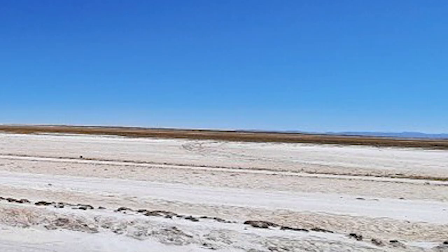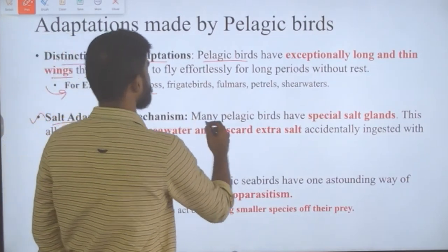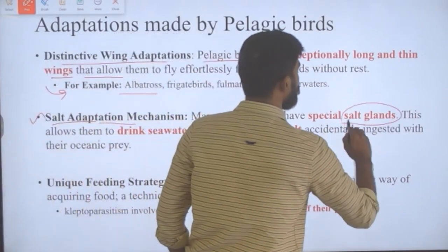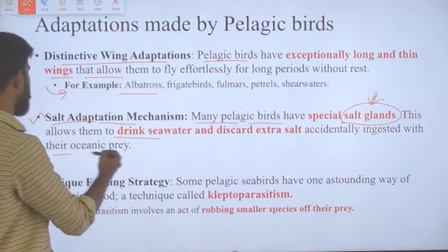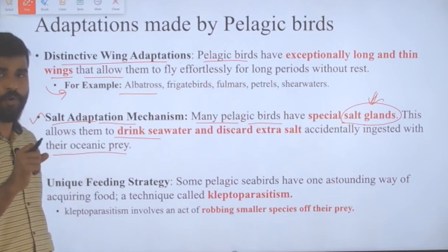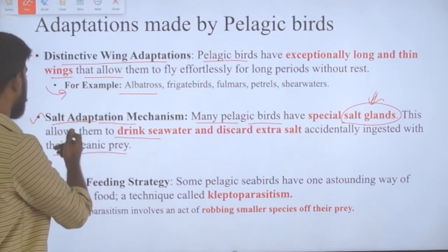Next, salt adaptation mechanism. They are going to be in a salty area, exposed to salt, so they have certain salt adaptation mechanisms. Many pelagic birds have special salt glands to deal with salt. This allows them to drink salt water and discard extra salt accidentally ingested in their oceanic prey. So they can drink salt water, and the extra salt is removed by them because of this salt adaptation mechanism.